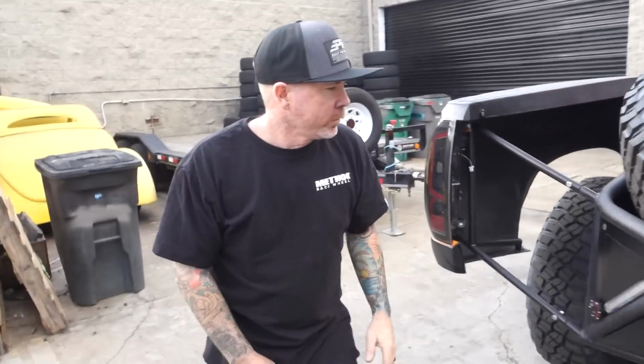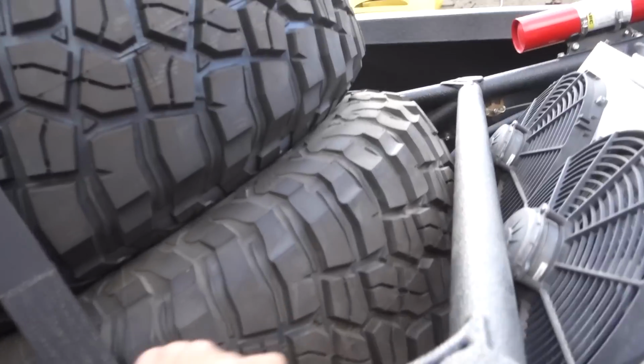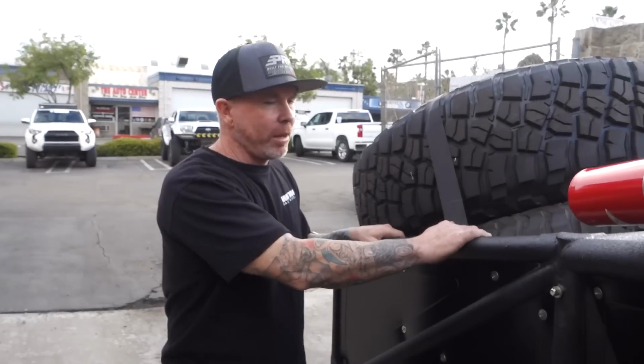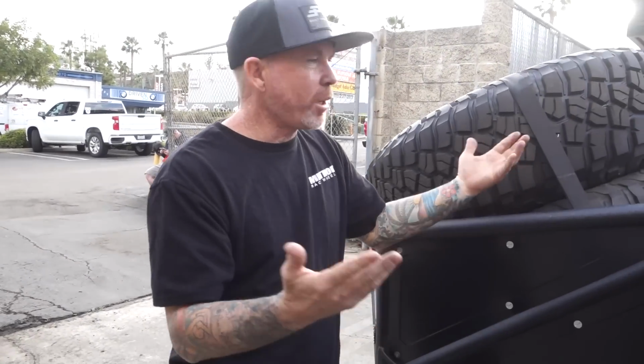So crazy, man. I mean, since we have the back off, let's go over the rear. Okay. Let's check this out, man. I mean, gosh, dude, just to go over the craftsmanship, and then you got this all coated. So you got a nice Line-X. That was kind of sketchy, like I was like, sure, I want to Line-X the roll cage, because what if something happens?